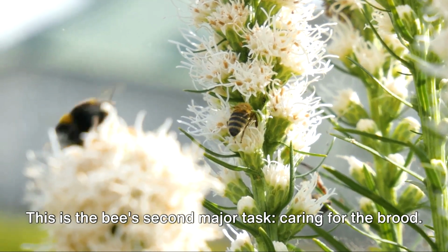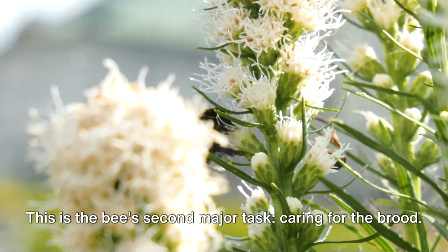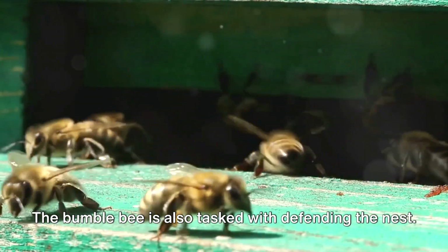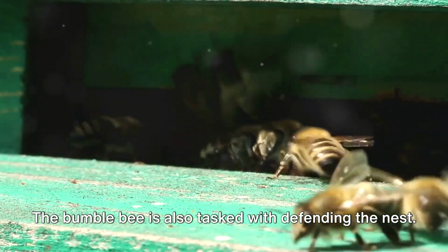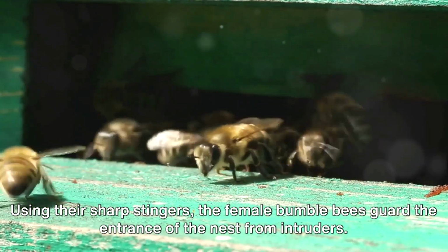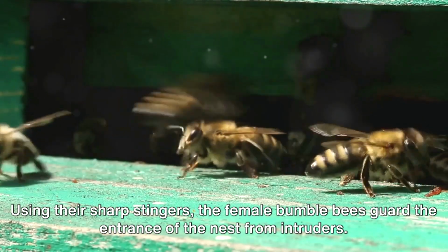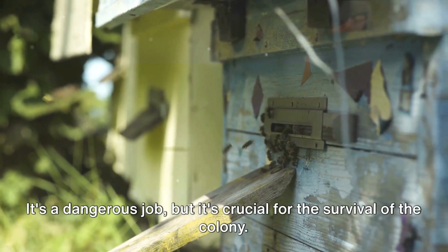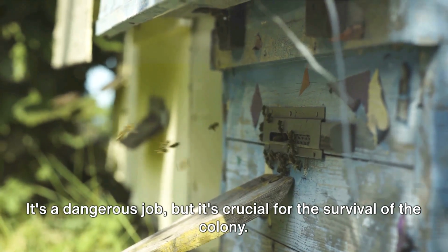This is the bee's second major task, caring for the brood. But the day's work doesn't stop there. The bumblebee is also tasked with defending the nest. Using their sharp stingers, the female bumblebees guard the entrance of the nest from intruders. It's a dangerous job, but it's crucial for the survival of the colony.